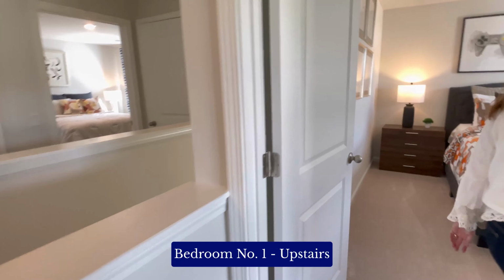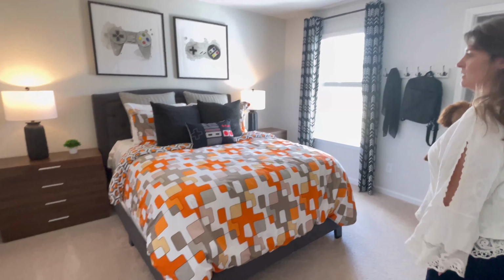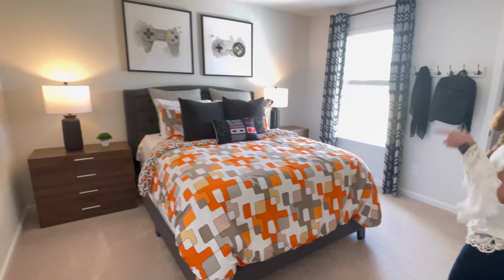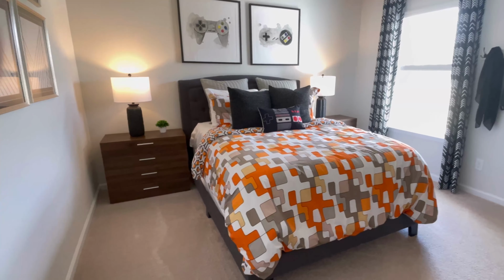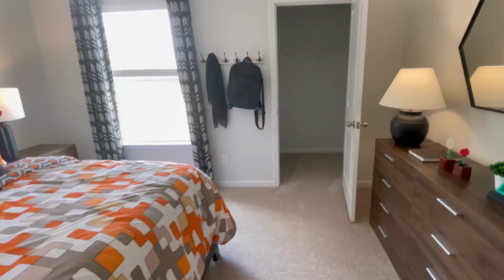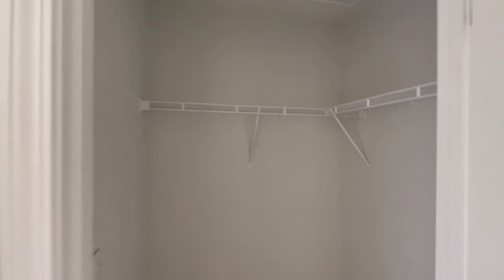All right, bedroom number 1 upstairs. And like I said before, this is a 4-bedroom home. This is probably at least a full-size bed. It could be a queen. Yeah, lots of room on the sides, very spacious. Great walk-in closet. You don't see walk-in closets like that on the other bedrooms.